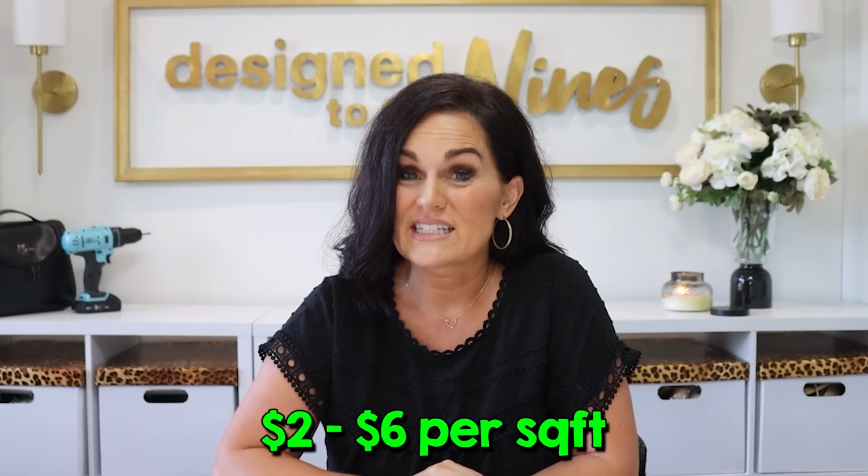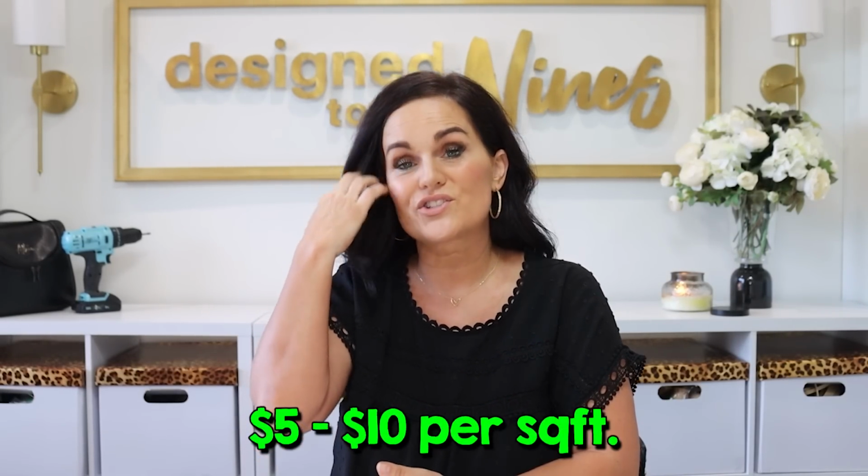Replacing carpet, you would be looking at about $2 to $6 a square foot. And that's kind of like doing it yourself. Again, hire somebody to do the carpet. It does not cost that much to have carpet installed, so pay for the installer to do it right, do it good. Going more with like the wood tile floor, you're going to be looking maybe $5 to $10 a square foot. You could totally DIY this.